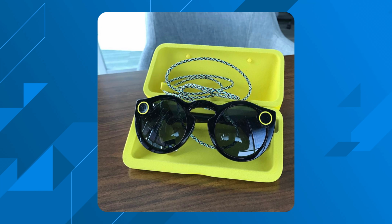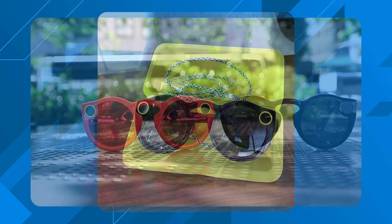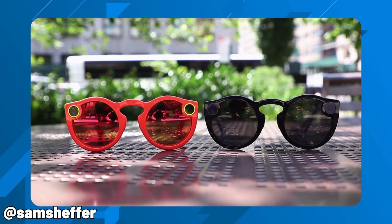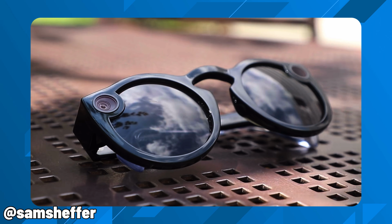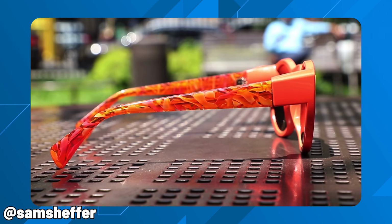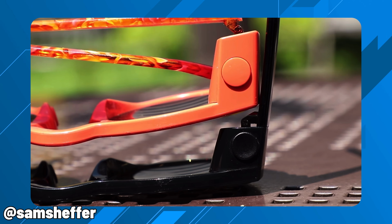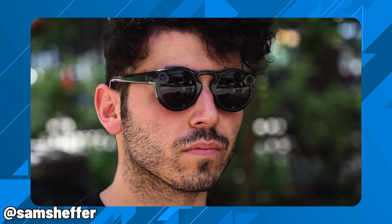So Snap has been known to make these Snap Spectacles over the last few years. I believe 2016 or 2017 was the first time that we saw those round Snap Spectacles that looked more like a fashion statement than a tech product, but that was the opening ground of what Snap was trying to do with glasses that had actual cameras on them that can then upload directly into your Snapchat account. And that was kind of the birth of what Snap Spectacles were.